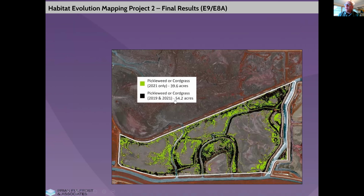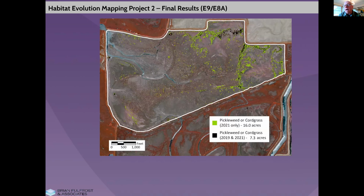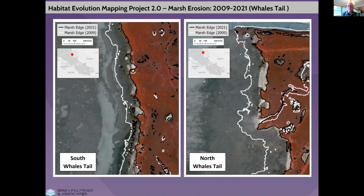I really wanted to show this. In the report, we have change graphics, which I think are a really good visual. To be honest, I think it was Rachel or Yvette who suggested those years ago, so I just went with it. What we're showing here in black is what was there in 2019. By 2019, there were about 54 acres, shown in black. But between 2019 and 2021, we had an additional almost 40 acres, shown in green. So you see quite a bit of change, and that's also true in E9. In E9, we had about 7 acres by 2019, but between 2019 and 2021, we see an additional 16 acres shown here in green. I wish I could figure out how to get those two slides together, but I couldn't.